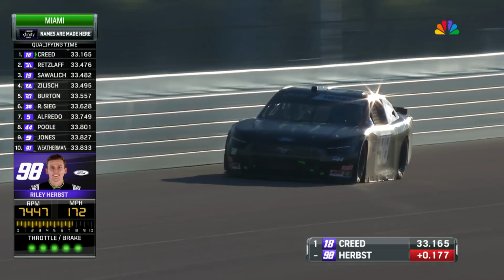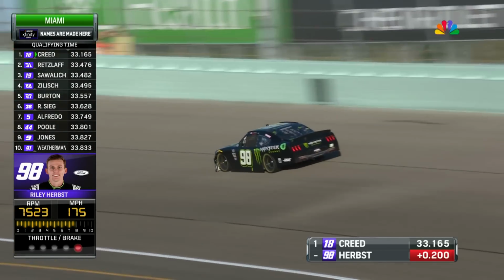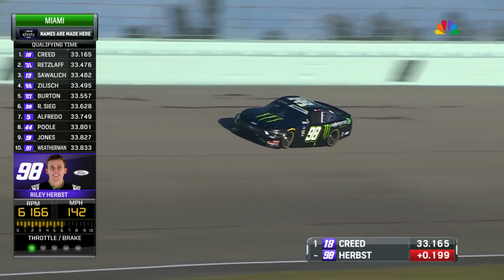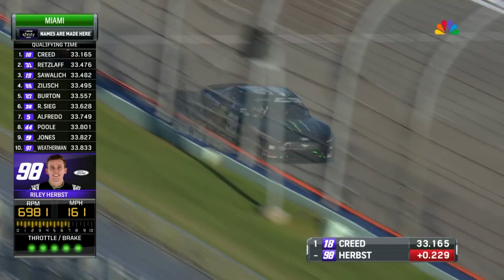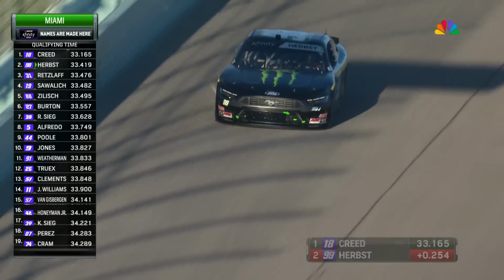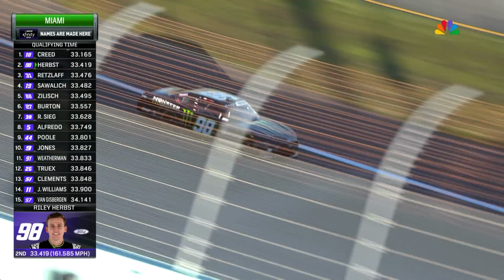I mean, last year the pole was a 32.60. There are a few slight rule changes with rear suspension and some things that might hurt the overall speed, but I believe we could see somebody in the 32s. Watch this car tomorrow. I think he might have the most speed of everybody. Qualified second right here. More cars to go.